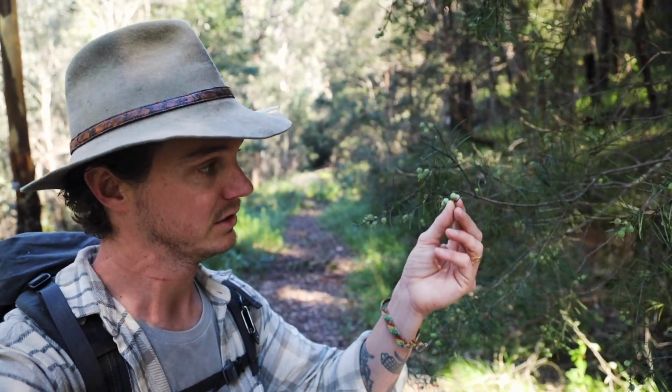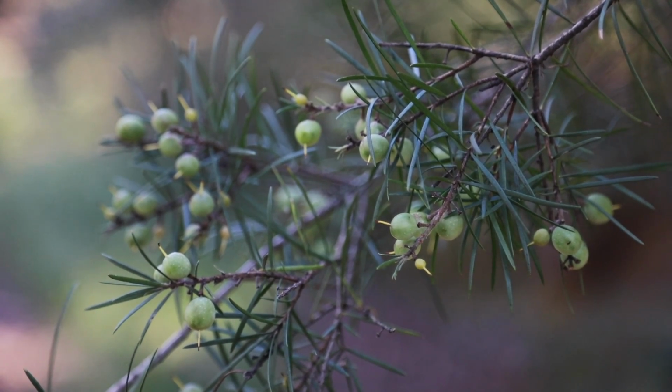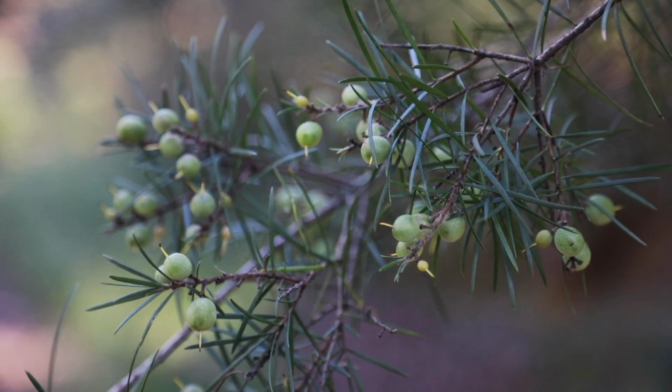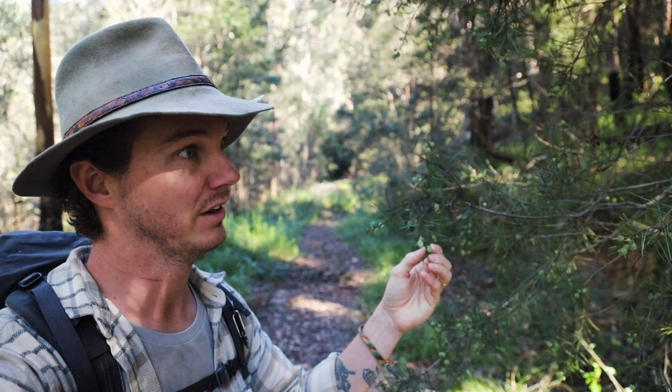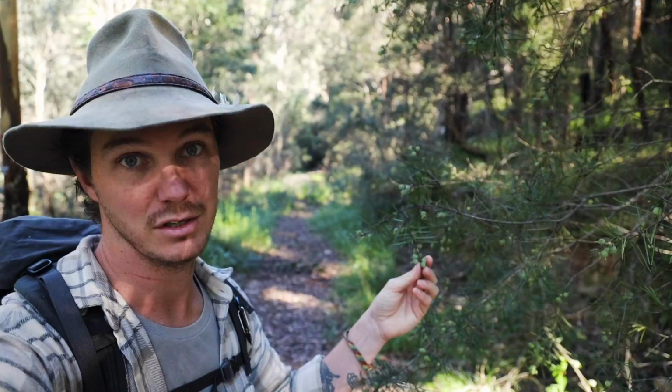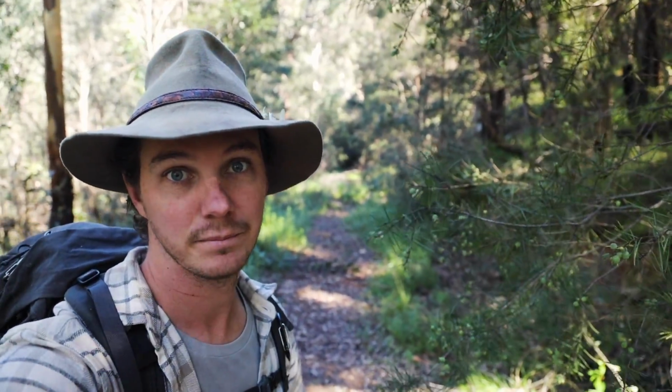And you can tell it's a g-bung because the fruit have these little, I think they're called a stamen on the end of it. It's like this little needle thing that sticks out the end of the fruit, so you can pretty easily identify them. But once again, these aren't ripe either. They've probably got another maybe month or two till they ripen. Once they fall to the ground, they'll turn a darker colour, and they'll be good to eat.